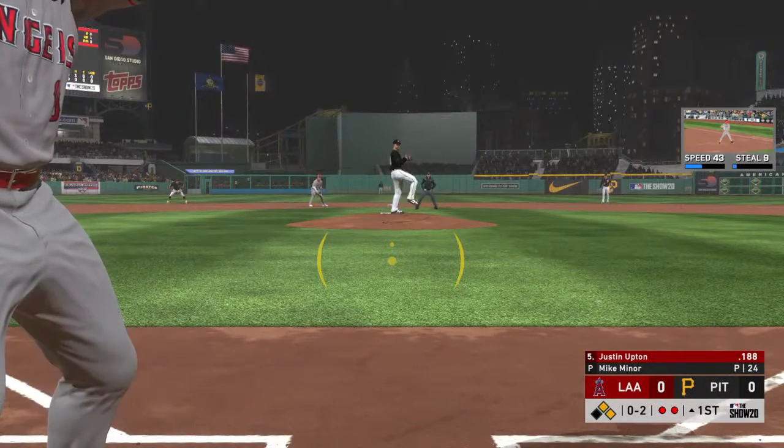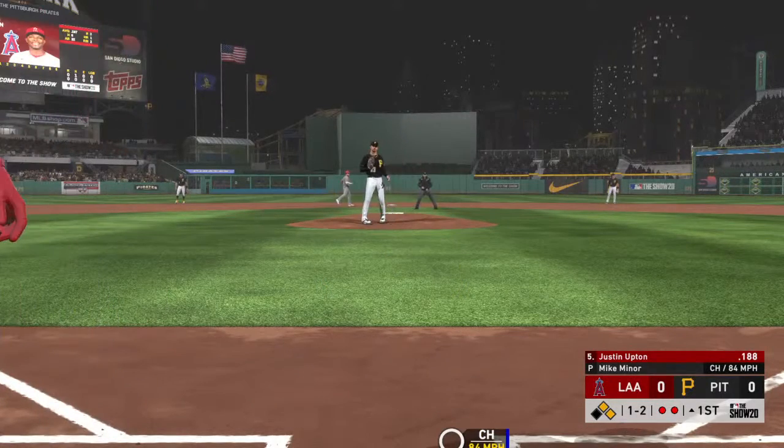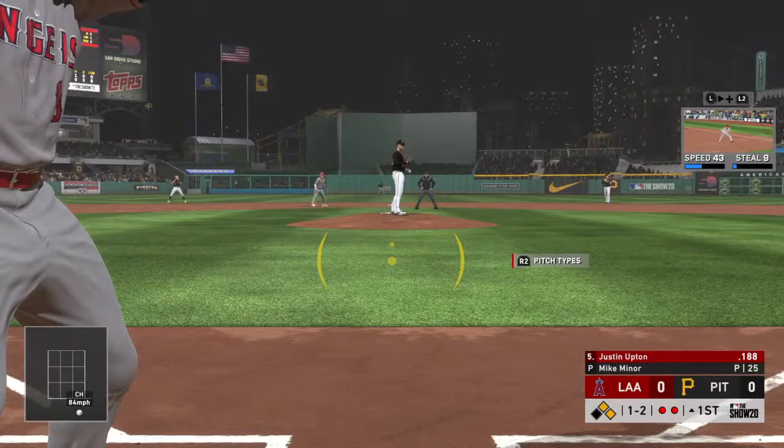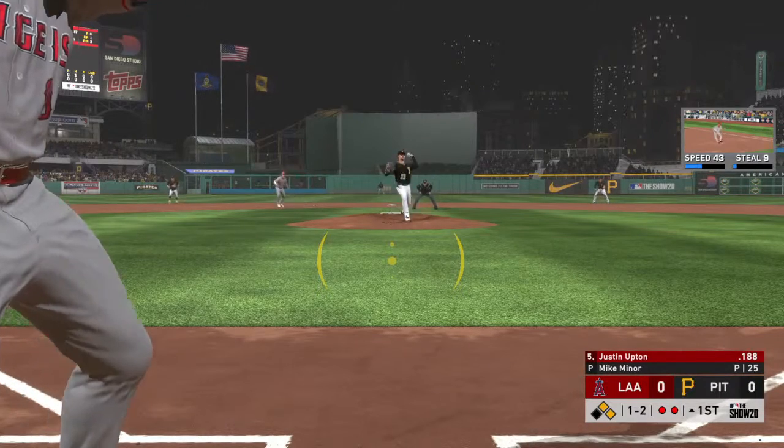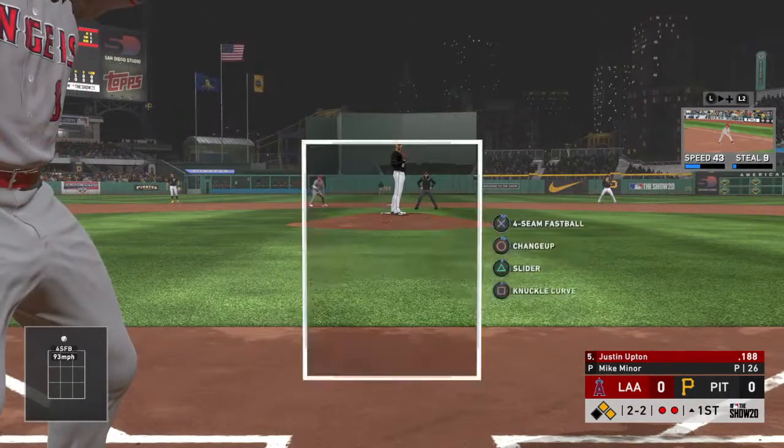Already 24 pitches to this point in the inning. And Upton won't chase that one. It's 1-2. Well, that's a smart miss there. Sometimes guys will chase it down there, especially when they're in protect mode on an 0-2 count. Count even at 2-2.